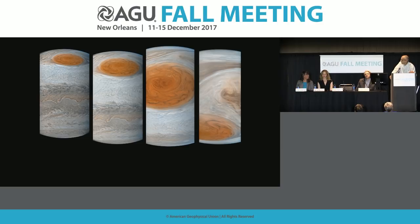But you can see this feature as Juno's passed overhead. Juno passes overhead, really skimming the tops of the clouds every 53 days. And it just so happens one of those passes back in July passed over the red spot. It's the only pass we've had so far, but we hope to get more.